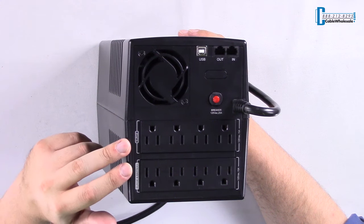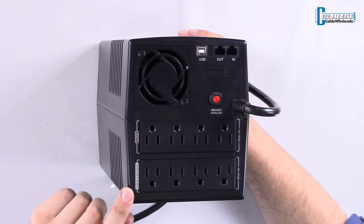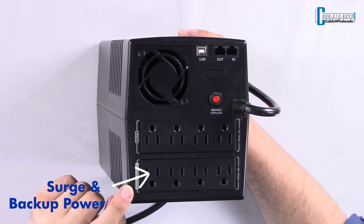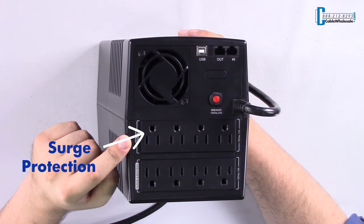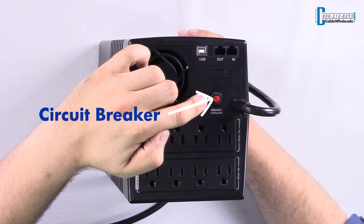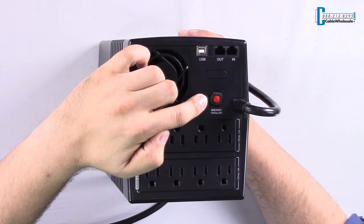We have 8 outlets on the back of the unit. The bottom row of 4 outlets offer both surge and backup power to the devices connected. This top row of outlets provides surge protection to the devices connected. Here is the circuit breaker, which provides overload protection.